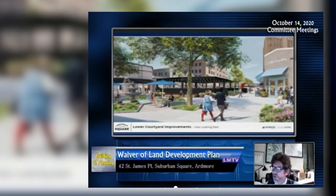And as I pointed out earlier, I think you need to take this project in context of the overall center, that Suburban Square is giving a lot back to the community by taking other areas of the center and making them public spaces that were just kind of dead areas, just areas that weren't used. There's an area over by Not Your Average Joe's that has really become a very attractive area with outdoor seating that fronts on this area.